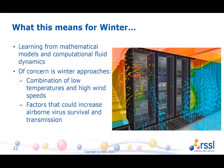Linking up the temperature and humidity as well, obviously in the northern hemisphere we're approaching winter, and here the combination of lower temperatures and high wind speeds will increase the potential for virus transmission. So it's probably an indicator that personnel will be under a slightly greater risk this time of year.